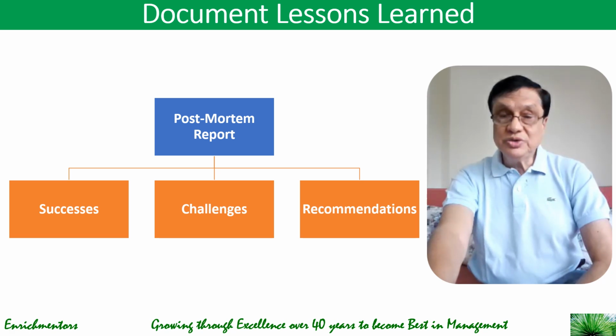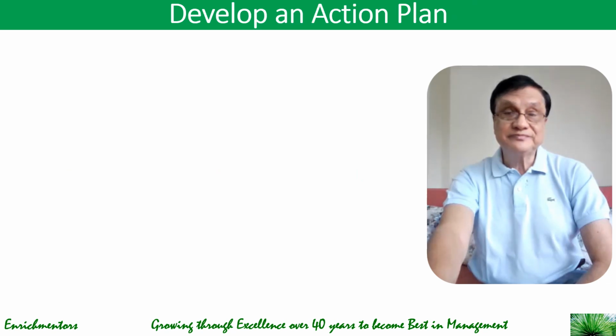What you can do and need to do is to maintain a lessons learned database that is accessible for future projects. So document lessons learned like that.